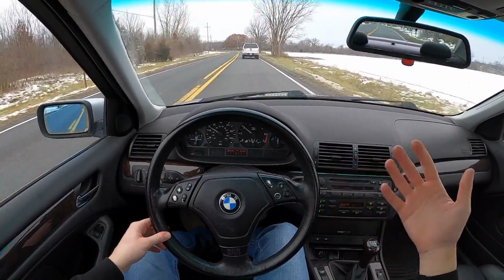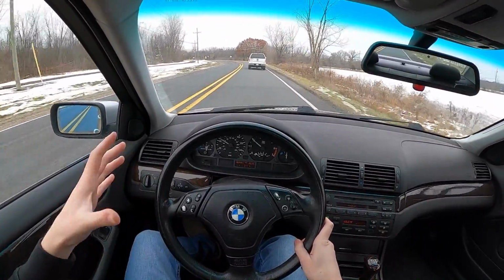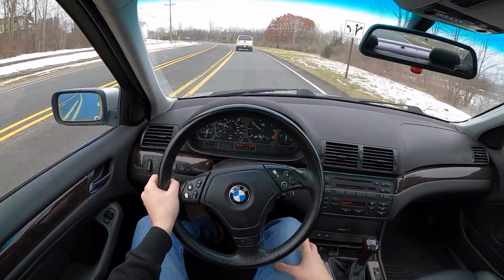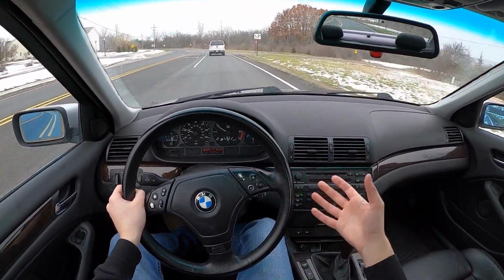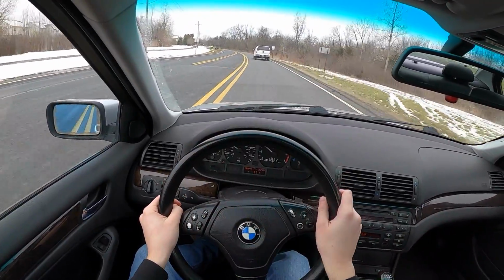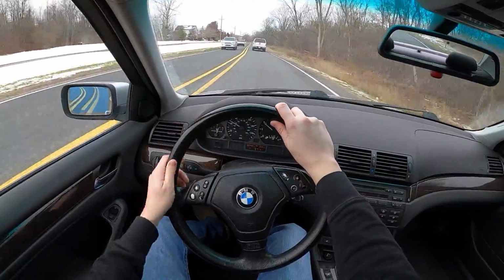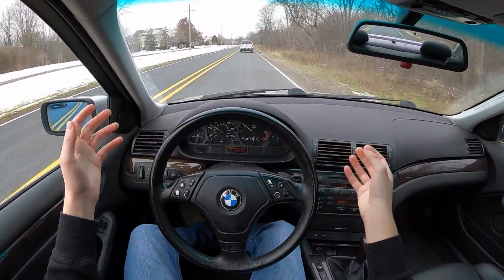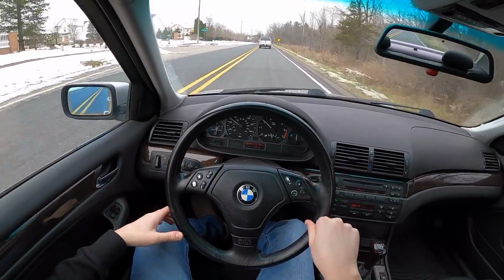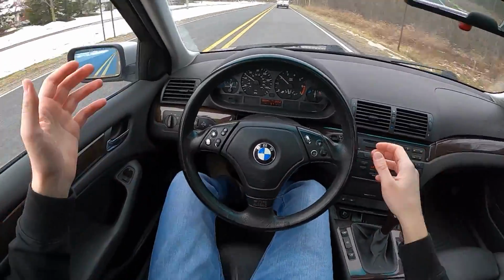And though I know I went over all of those typical issues that BMWs from this era have, this car is a testament to the quality of these early 2000s BMWs and how they will continue to go if you just take care of them. I mean, look at the state of the steering wheel. It's not even ripped or torn or faded anywhere. Sure, it's shiny from hand oils, which is disgusting, and sure, the buttons are a little bit worn. But look at how well this interior has held up.